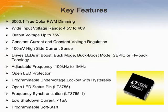It incorporates a high side current sense, enabling it to be used in boost, buck boost, SEPIC, and flyback topologies. The LT3755 can deliver efficiencies of over 94% in boost mode, eliminating any need for external heat sinks.